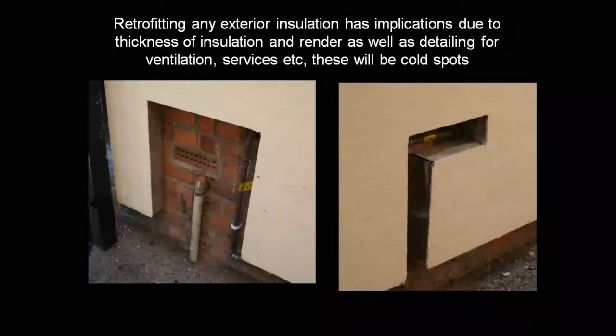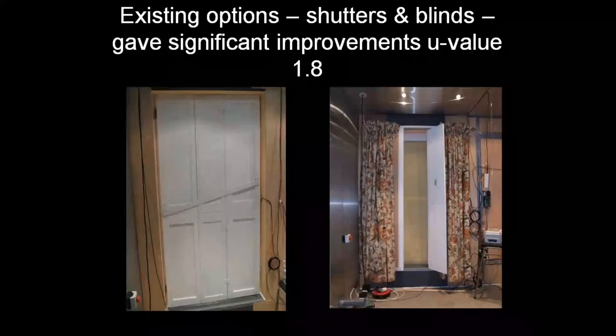However, we have to bear in mind when we're thinking about retrofitting external wall insulation that detailing can be very complex indeed. You have services, windowsills, roofs, downpipes, vents, porches, all sorts of awkward details that need to be considered. And it's not to say that you could never put external wall insulation onto a traditional building, but we do have to make sure if we're going to do that, that all of that detailing is taken into account.